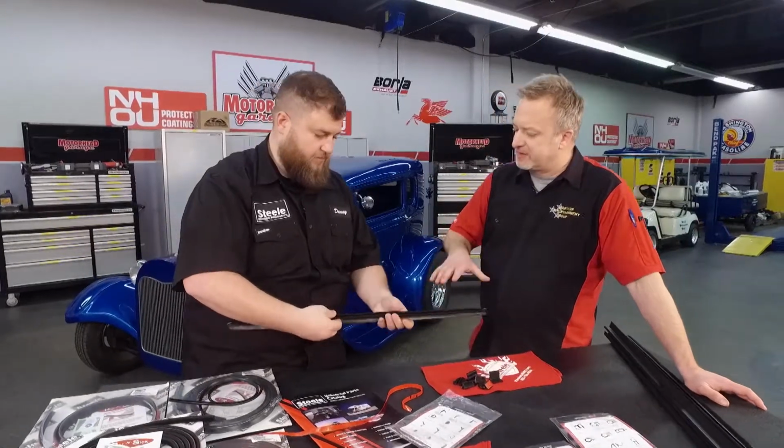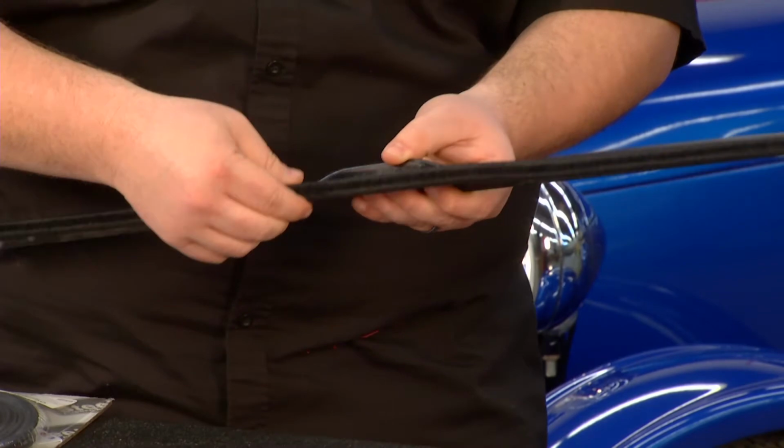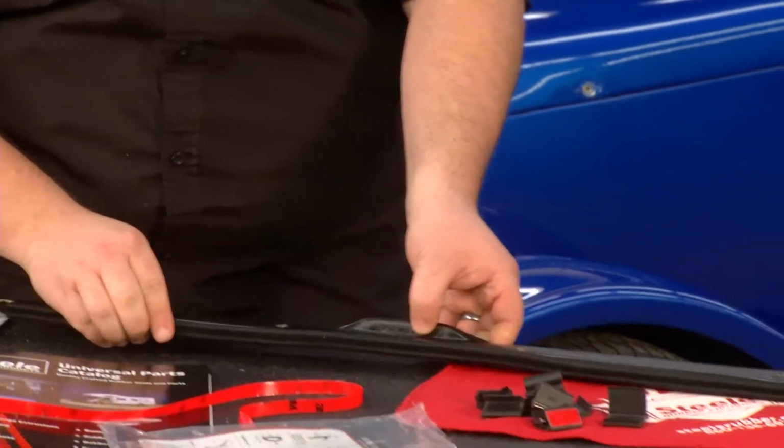How long do I need to let this sit before I run out in the rain? So, I would let it sit for a day at least. But you can see that's stuck on there. It's not going anywhere. I could peel it off if I wanted to, but over the next several hours, it's going to hold even stronger. And that's a pretty routine application.